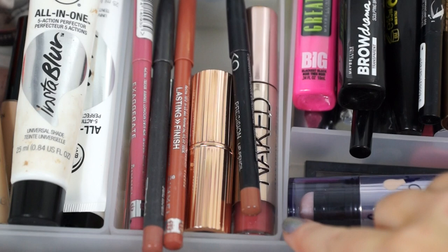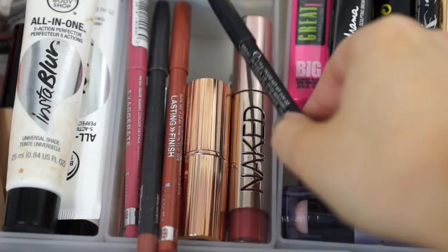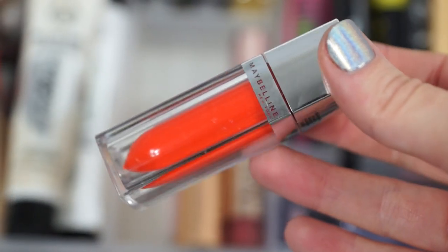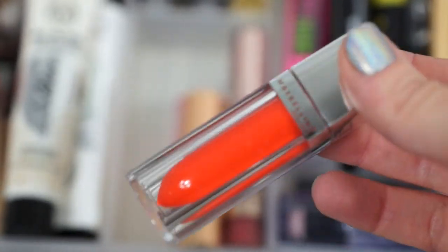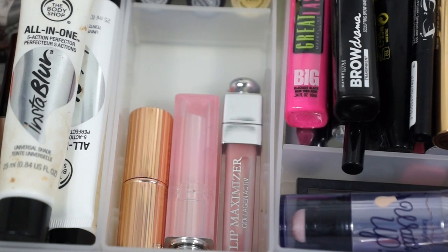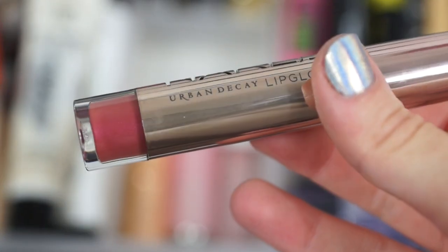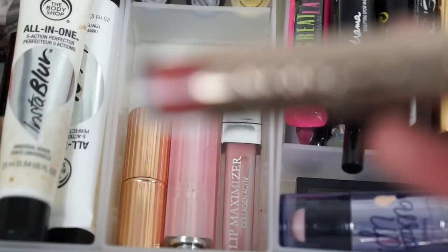Moving along, in this bit, I just keep my most loved lip products. So obviously I've got the Kiko lip liner in the shade 300. I've also got a few other lip liners. This is a little Maybelline thing that I need to try. It's in an orange shade and orange is my favourite lipstick colour, so I'm excited to try that. Then I've just got my two Dior products that I absolutely love. A random Charlotte Tilbury lipstick, this Urban Decay lip gloss, which should actually be in my Naked on the Run palette, so I'm going to pop that in there.